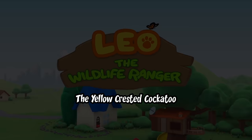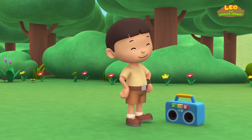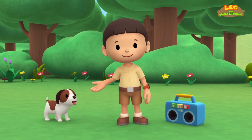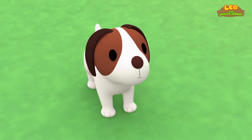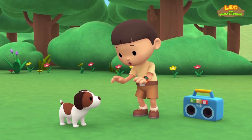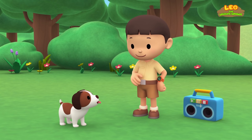The yellow-crested cockatoo. Hi, everybody. My name is Leo. I am a junior ranger. And this is my puppy, Hero. Hero, do you want to play musical statues? When the music plays, you dance. But when the music stops, you have to stop immediately. Okay, remember, when I stop the music, you have to freeze.